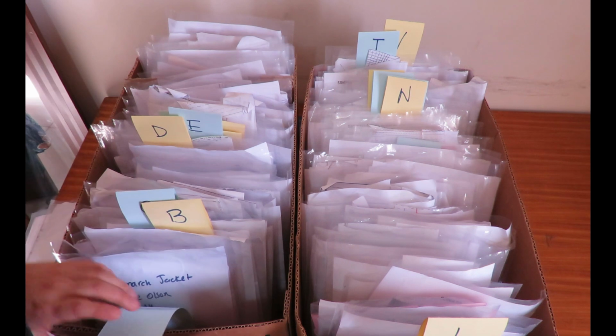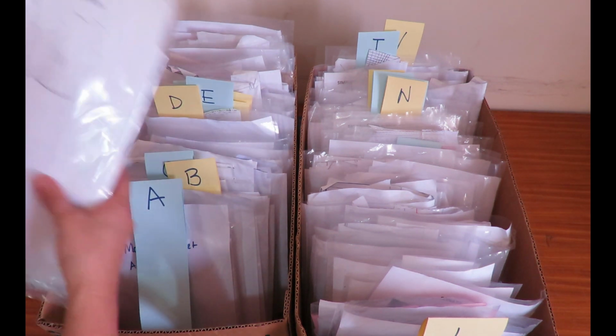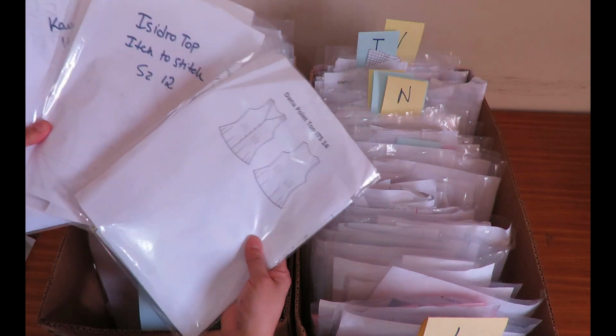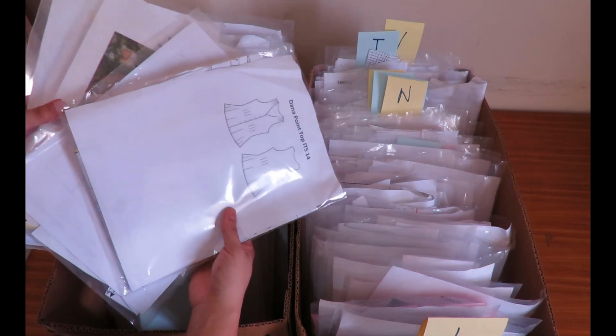I have others in digital form, but I haven't printed them out yet. But these 3 I want to revisit like now. They're not hard to make. I already know what size to make. Everything's done. I don't have to think. I just have to mindlessly sew.